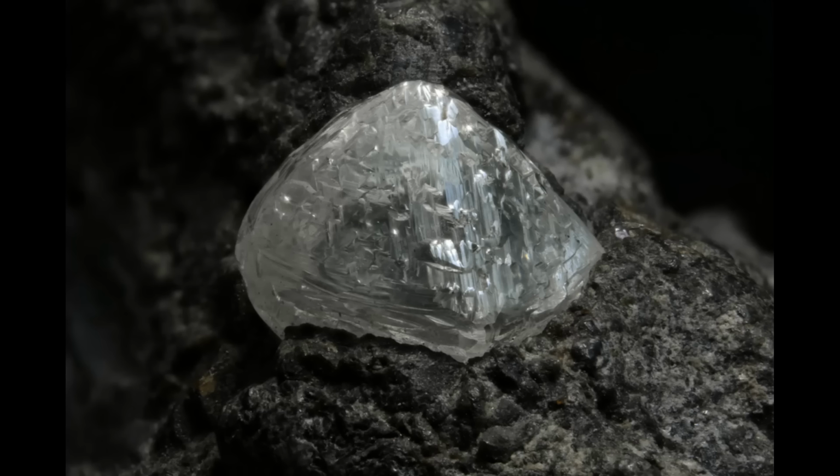Here's a real nice octahedral crystal of diamond in a very dark matrix of kimberlite. Now, this crystal is maybe not as clear. It looks like it may have some flaws in the upper part of it. But even so, most of this is diamond that's gem grade. But look at the kimberlite. It looks a little bit different. We don't see the other crystals in there with it, and it's a very dark matrix that surrounds it.